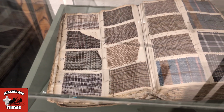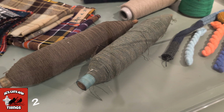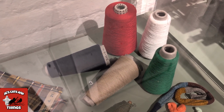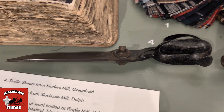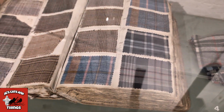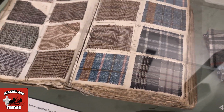2 spindles, olive green. That's them. Let's go down this way, it's better. 3 bobbins, various colours. That's where it's, wind the bobbin. 4 textile shears from Kidler's Mill and Greenfield. So there's the big shears. 5. There's 5, 2, 3. Oh, that would be the pattern book. Those are the swatches. That's the pattern book, sorry.